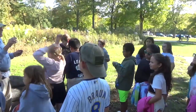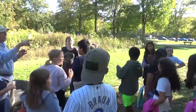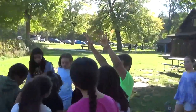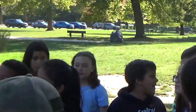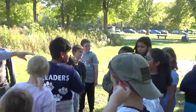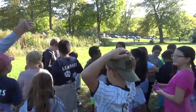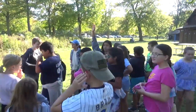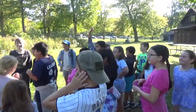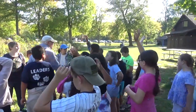All right, we're going to look for other mounds back there. Hold up your hands again. See the brown stain? That'll be with you for at least a few days. All right, back up here listening. Hands up if you're listening. It can be a little wet though. Bodie.